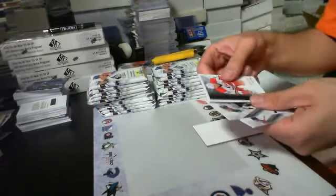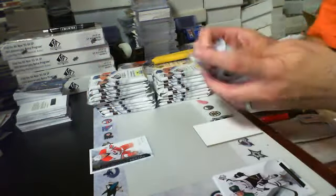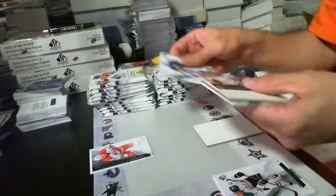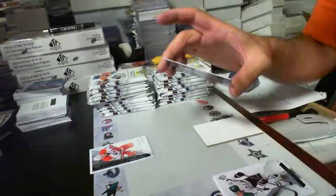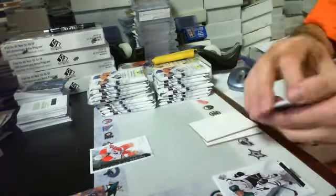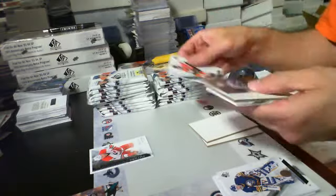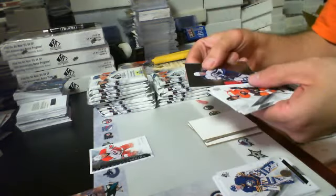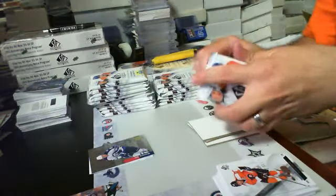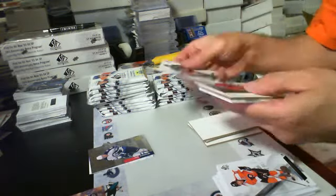We have a Future Watch rookie of Jarrett Stoll, $12.99 for the Hurricanes. We have a dual authentic moments of Nathan MacKinnon and Seth Jones, Nashville and Colorado. So that'll be random, unless we get two, obviously. Premier Prospects rookie of Jacob Trouba for the Jets. If we get two of those, which happens sometimes, we'll just give one to each team if both teams are cool with that.